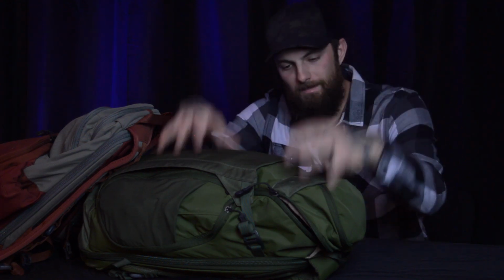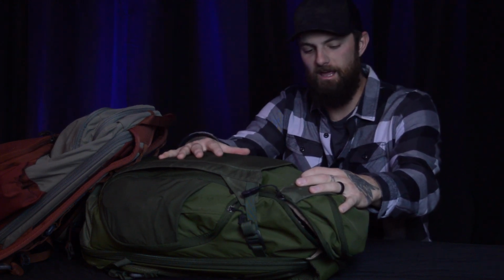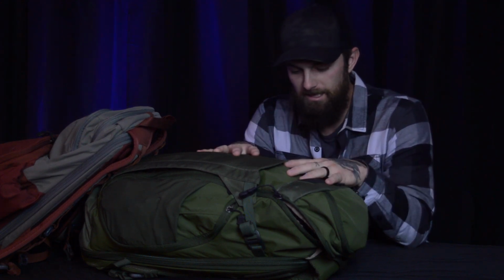So we're gonna split this up into two parts. I'm gonna dump out my get home bag, and then Demrick's gonna dump out his get home bag. And why do we carry a get home bag? It is essentially for us to be able to do exactly that, get home. We're not bugging out anywhere with these.